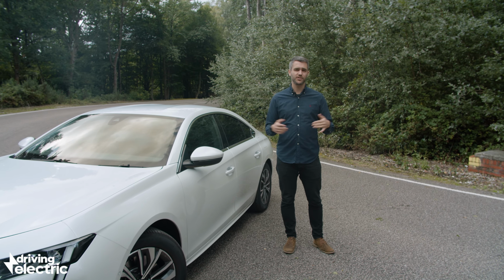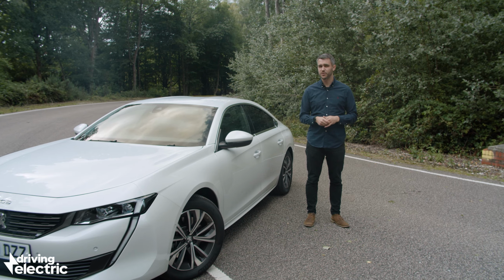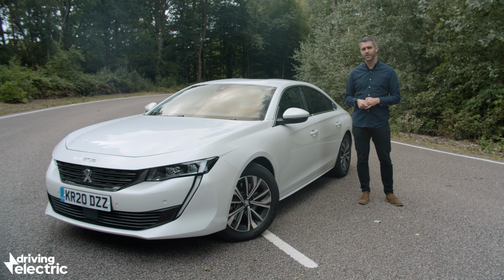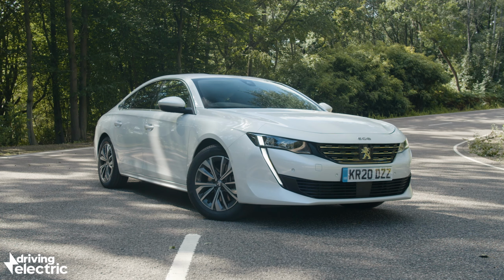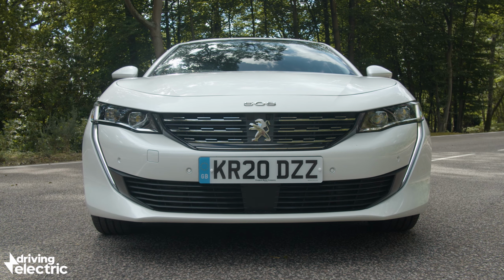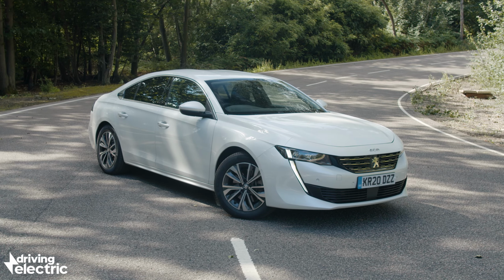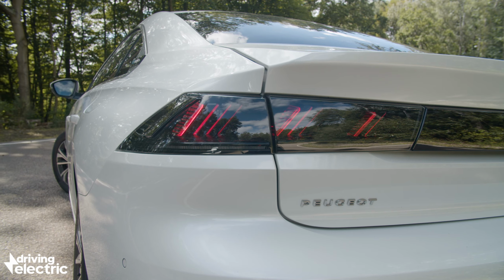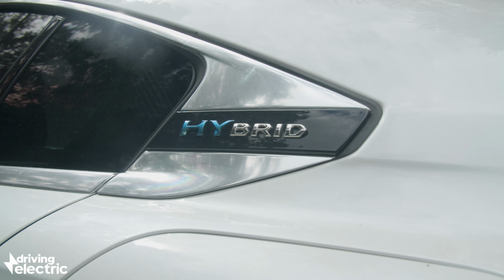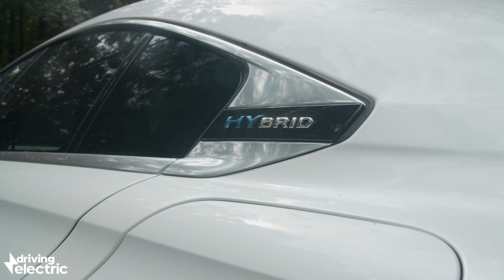There are plenty of cars to choose from, of course, from premium manufacturers, but what if you want something a little bit different? Well, how about this? The Peugeot 508. Peugeot calls the 508 a fastback, and there's no denying that it turns heads, with an aggressive front-end treatment, a sleek coupe-like roofline, and distinctive taillights all marking it out. It's been on sale in petrol and diesel form since 2018, but this plug-in hybrid version is new for 2020.